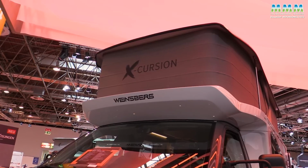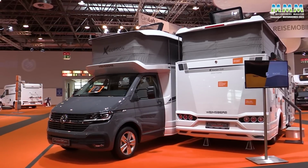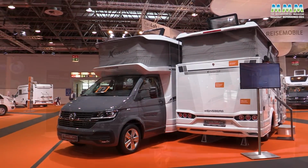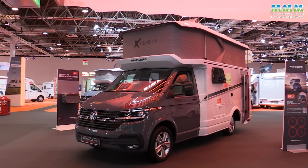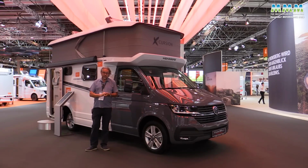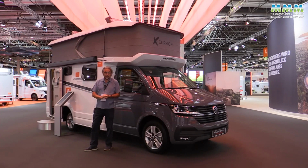We saw it last year as a sort of prototype, but now it's here as a production vehicle, the Weinsberg Excursion. Now there's also a Knaus version, but both are based on the Volkswagen Bulli, the T6.1, and both are VW campers not quite like anything else because they are coach-built motorhomes with a pop-top roof. Now importantly, there's now a second layout in the range.